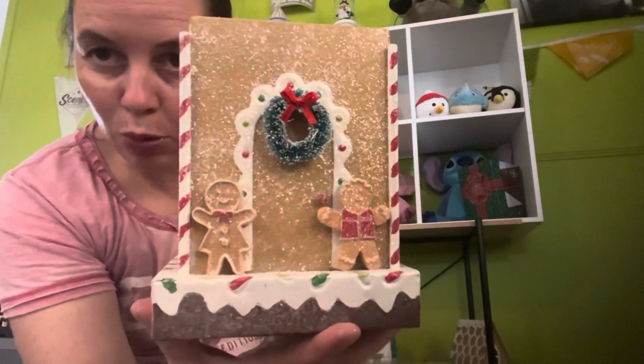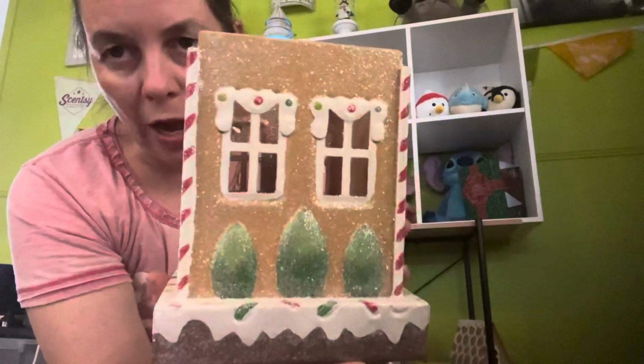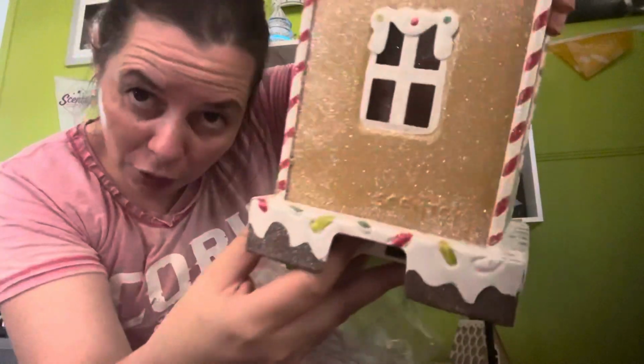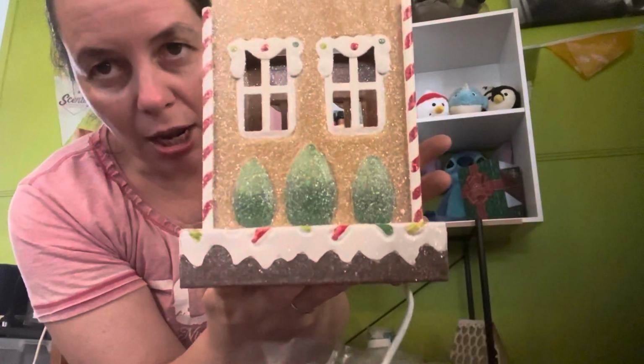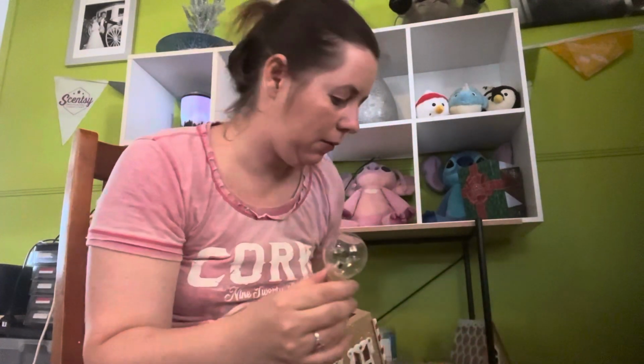Here's the little doorway with the gingerbread man. If we turn it around, we've got cute little trees in the window. You've got your candy cane and lollies on it. I am getting glitter everywhere. If you can see my hand, glitter, glitter, glitter. Some more trees. So we are going to pop in, try not to get glitter all over the globe.